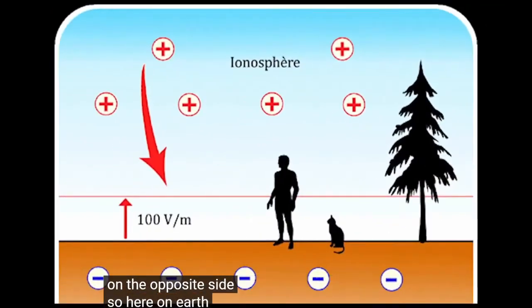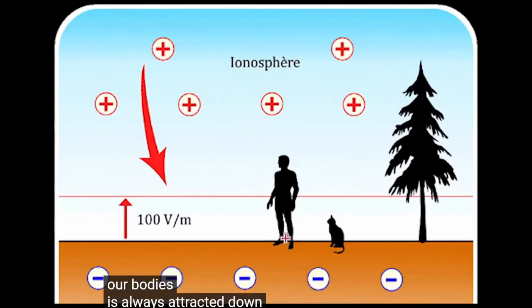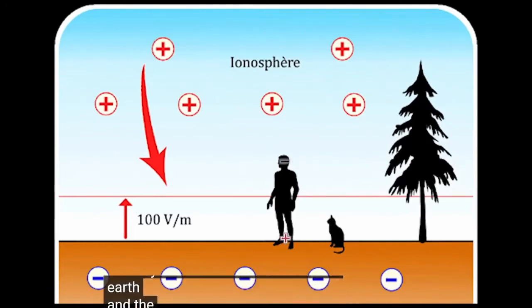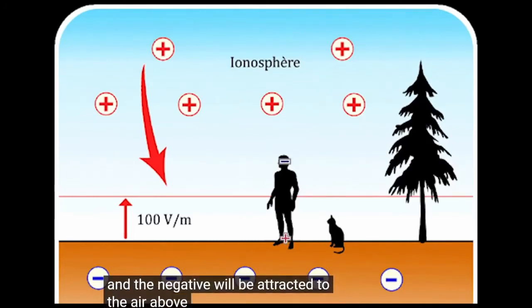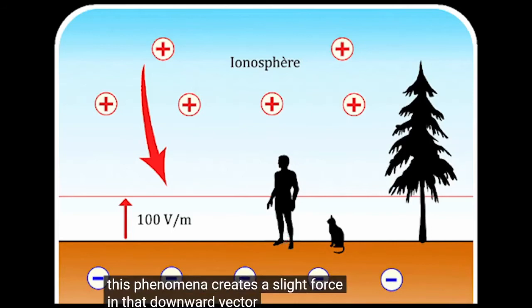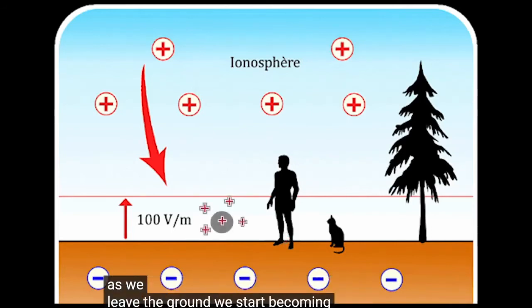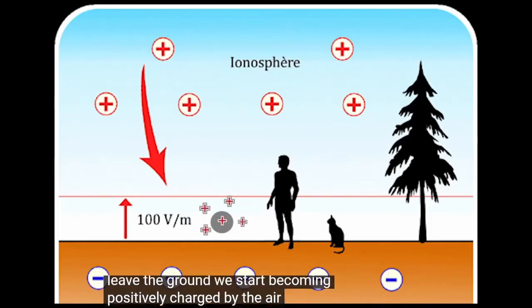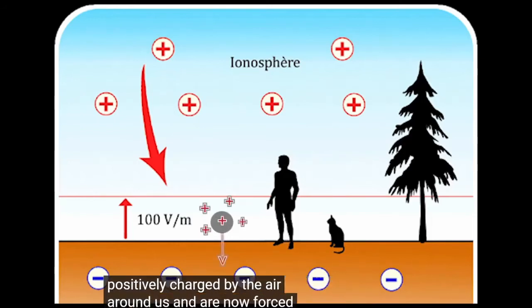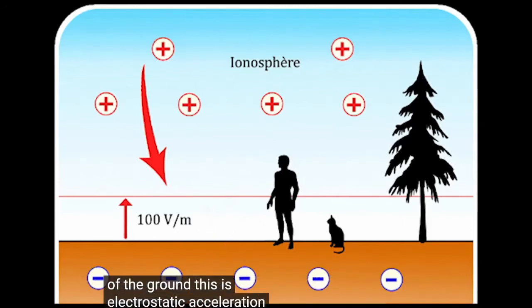So here on Earth, the positive charge on our bodies is always attracted down towards the Earth, and the negative will be attracted to the air above. This phenomenon creates a slight force in that downward vector, because as soon as we leave the ground, we start becoming positively charged by the air around us and are now forced towards the negative of the ground. This is electrostatic acceleration.